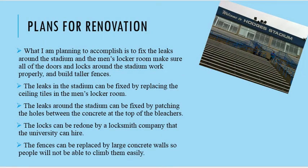My plan for renovation includes fixing the leaks around the stadium and the men's locker room, making sure all of the doors and locks around the stadium work properly, and building taller fences or walls. The leaks underneath the bleachers can be fixed by patching the holes between the concrete at the top of the bleachers. The leaks in the locker rooms can be fixed by replacing the ceiling tiles in the men's locker room. The locks can be redone by a locksmith company that the university can hire, and the fences can be replaced by large concrete walls so that people will not be able to climb them as easily.